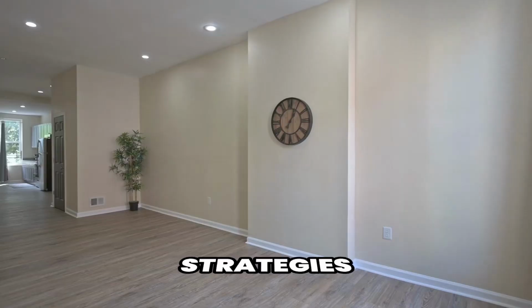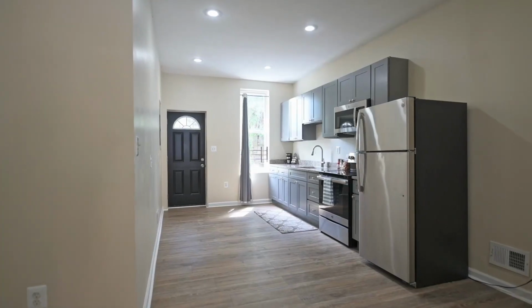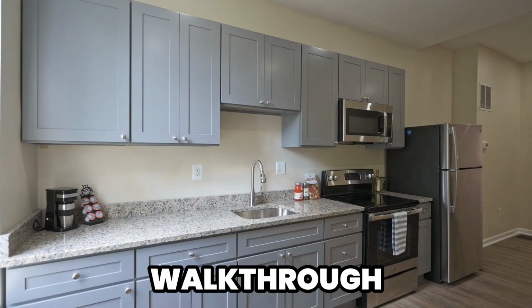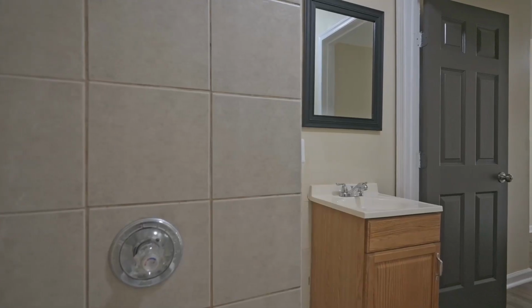We're going to discuss the strategies that we use for this property and others that are similar to this. And then at the very end, we're going to show you the professional walkthrough. So after you've gone through the entire place looking like junk, you're going to get to see at the very end the entire walkthrough of the entire property, so you can see what our rehabs look like. So if that sounds like a good video for you, let's get into it.